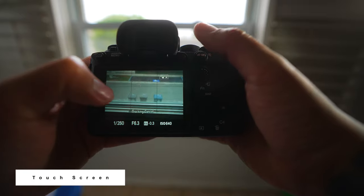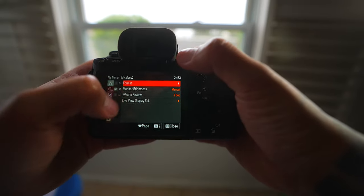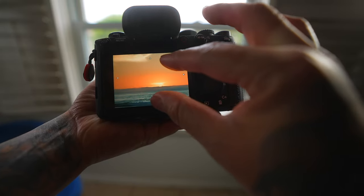I've always said how much I love Canon's touchscreen, and I wish that Sony had it. Well, this isn't the first camera that Sony has its touchscreen on, but man, it is working so good now. Before, pinching and zooming, touching the menu, those things didn't even exist. Now, it works so nicely. 30 frames per second on the shutter speed. If you haven't heard about the 30 frames per second yet, I'm about to change your life.